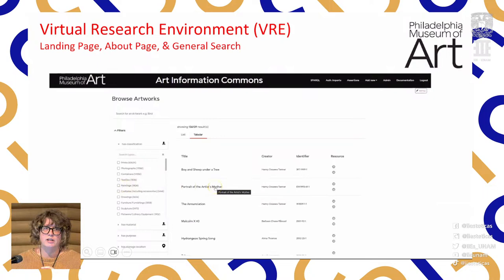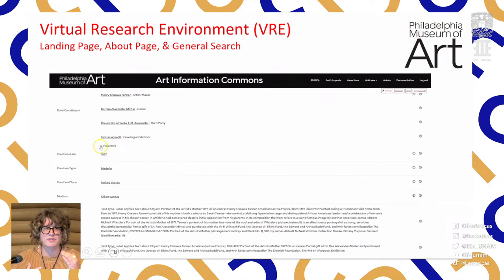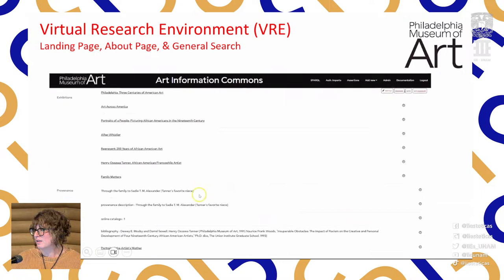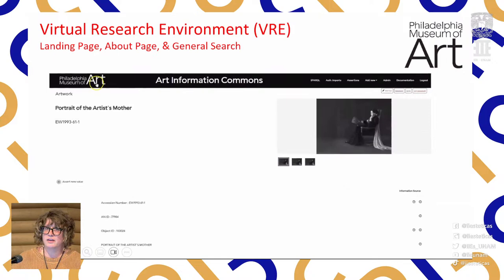When we go into a record for an art object, we have things organized in a way that has the most important information first, with less important information or more specialized information below the fold at the bottom. And that was something that was requested through feedback with our users. We can also go to different exhibitions when we're talking about artworks, and that can then lead you down a rabbit hole of research.